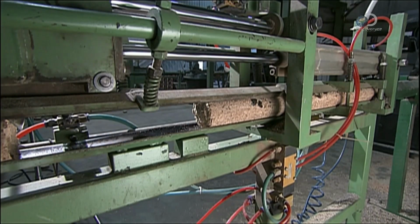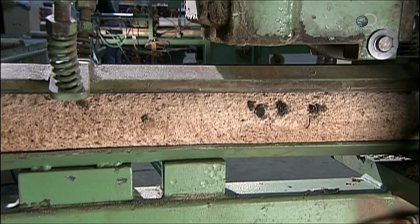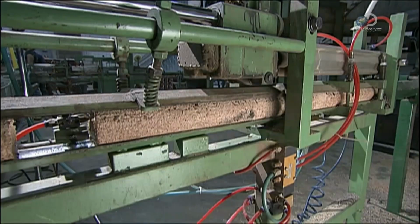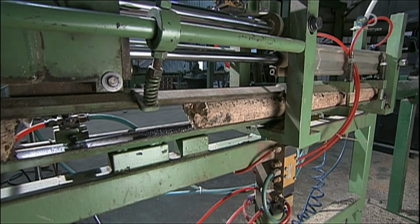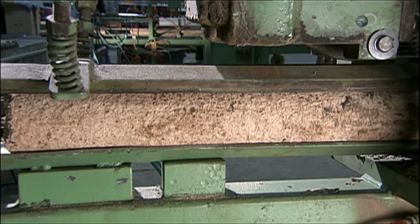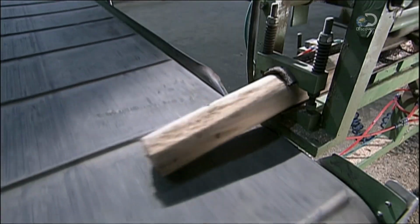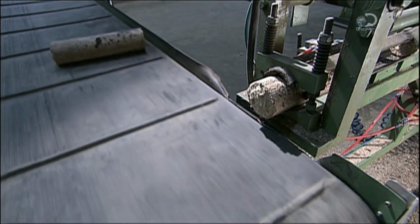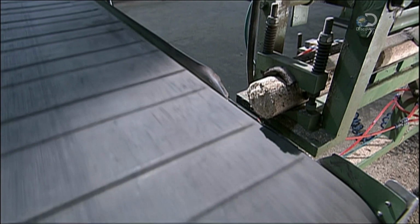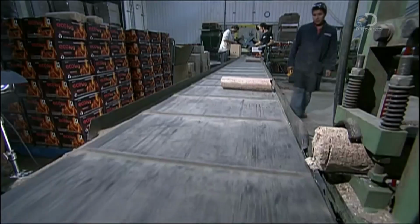Now a guillotine chops the 12-metre log into 40 smaller logs, each one 30 centimetres long. A separator pulls them apart. The company also produces a 27-centimetre log. The logs drop onto a conveyor belt that leads to the packaging area.